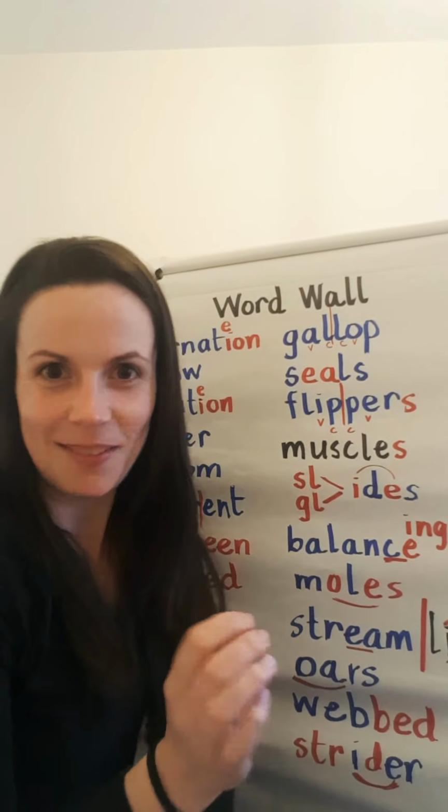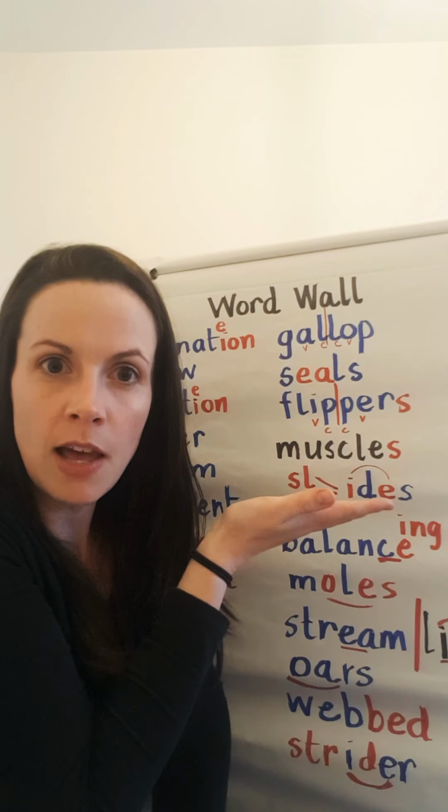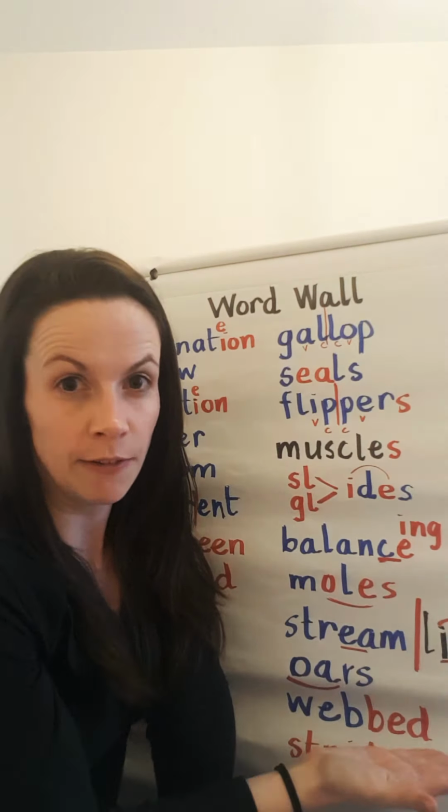Slides, glides. Doing words. They're verbs. What kind of animals would slide? What kind of a movement is a slide? And glide is a different type of movement. What animals would glide?